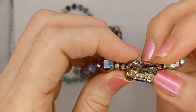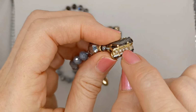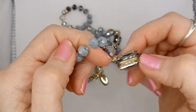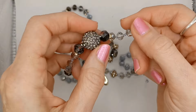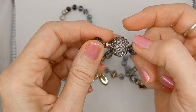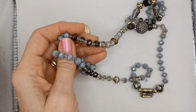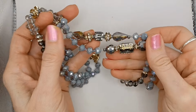This is an interesting spacer here. It's made with these baguette stones alternating with these little bands of rhinestones. And then that's put together to be like a bead. That's pretty neat. And there's these seed beads in between and rondelles in between these clear stones and these gray ones. Here's a pave set round bead. And all the tones are grays and then gold tone and this smoky color.